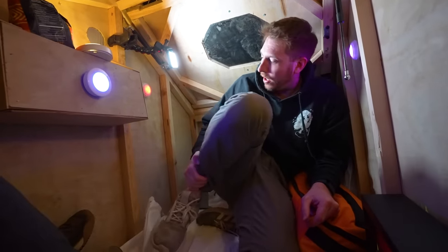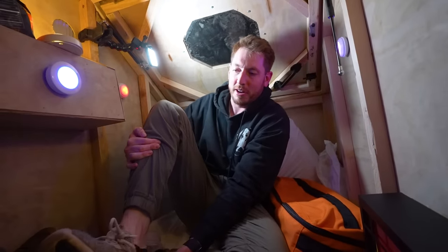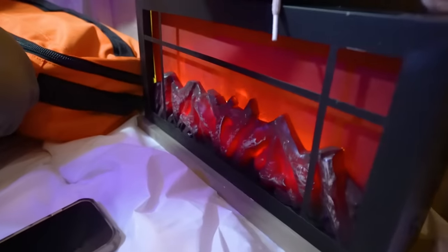Well, now that we're inside, I'm taking my shoes off. Yeah, I could give you a tour. Right here, we have the fireplace that actually doesn't put out any heat. It's just decoration, cool vibes, which is pretty cool. We have two sleeping bags and two Yeti blankets for warmth, multiple lights, and a shelf cubby right there with some goods.